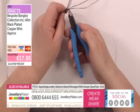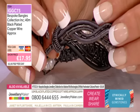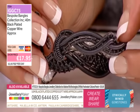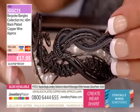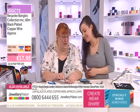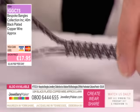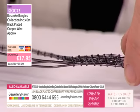So it's this section here that we've done, and that's the look you get. So I've got a kind of mini version. We've got our zigzag section here, and we've got our 8 and 2. Ah, the old 8 and 2.